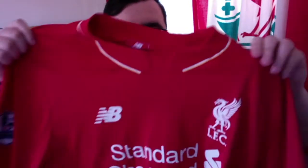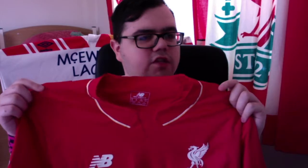So there we go. Next we have got the 2015 to 16 home shirt, which was the first of the New Balance Liverpool kits. Very nice shirt though. Yeah, unfortunately this is the shirt we wore when we lost the Europa League. We lost the Europa League final to Sevilla after a spineless second half, and losing to penalties against Man City in the Carling Cup final.